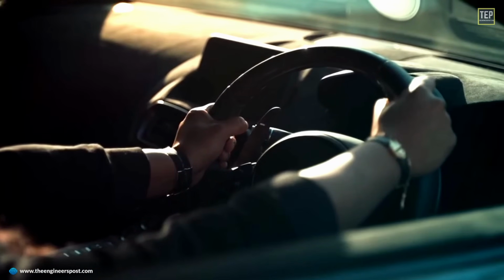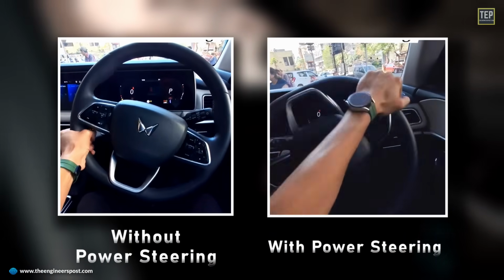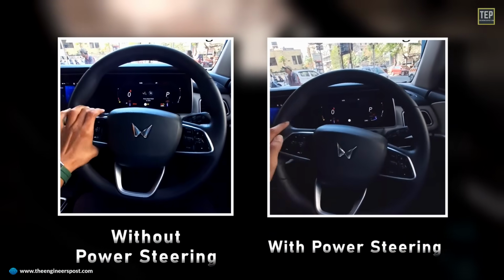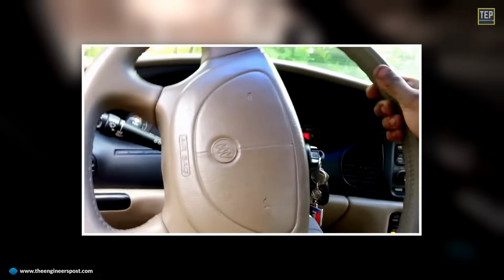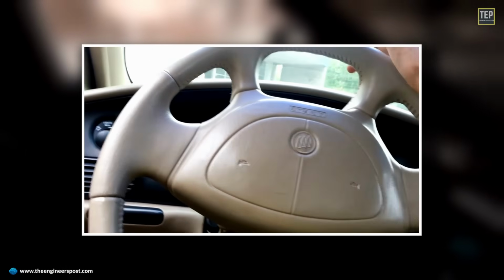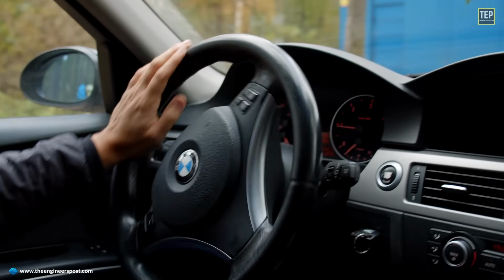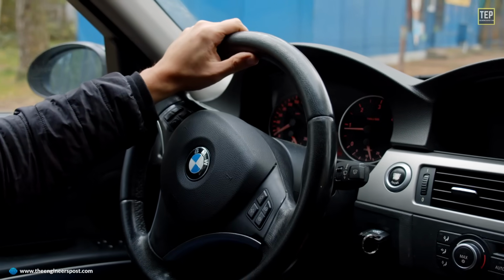So, how does it work? At its core, power steering is a mechanical system designed to assist drivers in steering their vehicles with minimal effort. Before the advent of power steering, most vehicles were equipped with non-assisted steering, requiring significant physical strength to maneuver, particularly in tight spaces or during parking. The introduction of power steering marked a pivotal change, allowing for easier handling and improved driver comfort.